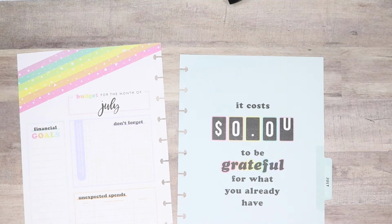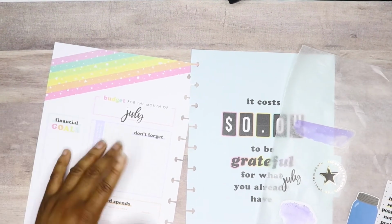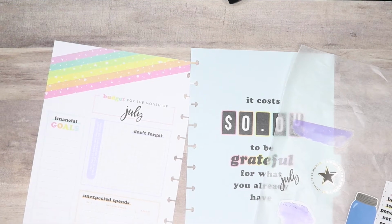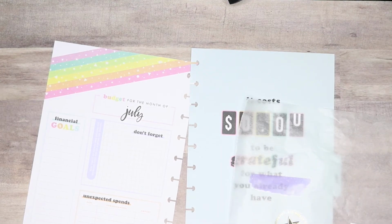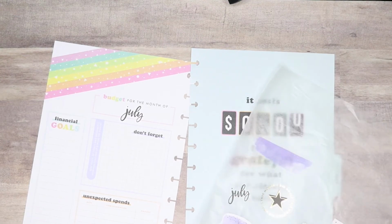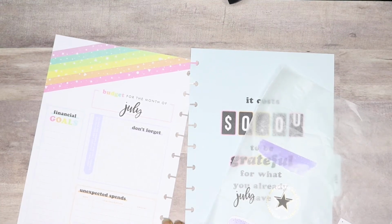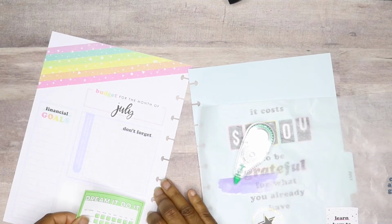So back to the subject at hand. I've pulled a few stickers for us to go ahead and set up this side of the month. So, got our July sticker. Down here, as always, I end up doing a lot of whiteout. So this sticker I pulled from the Gold sticker book.